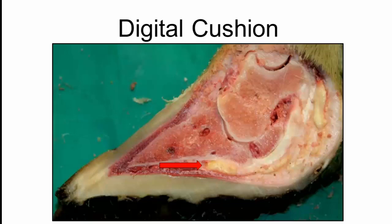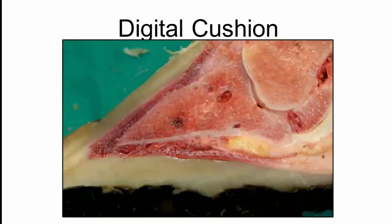If we look at that a little bit closer, you'll see that that digital cushion actually wraps around the back of this foot here, on the back of this P3 bone. And you can see that this P3 bone is separated from that corium by a rather significant distance. All right, so we've got essentially a shock absorber here that's going to try and spread out the pressure from this P3 bone across a larger area of this corium rather than having it concentrated in one single area.